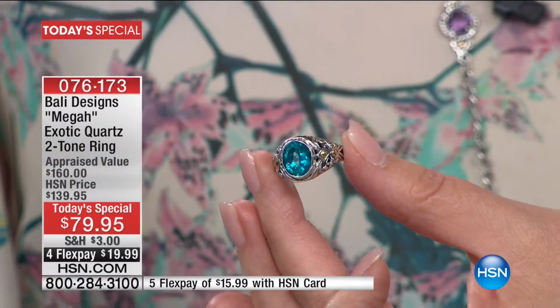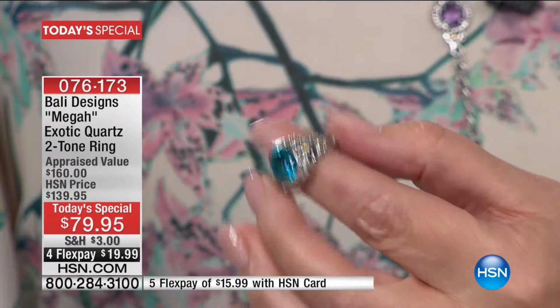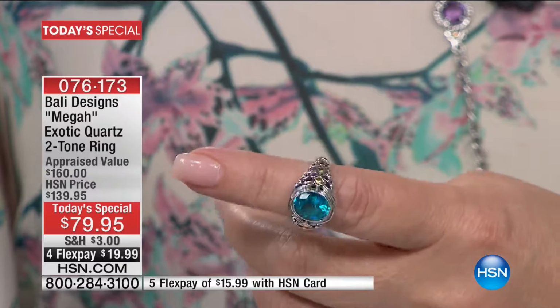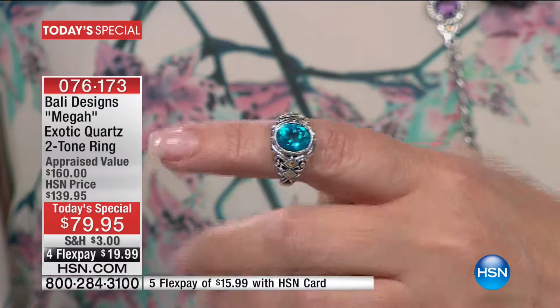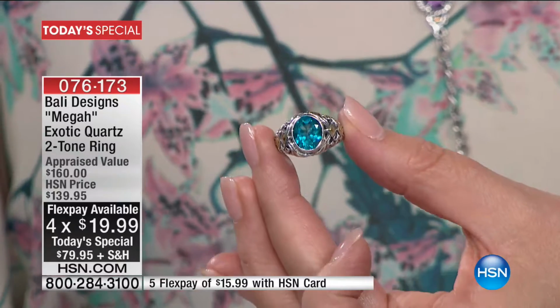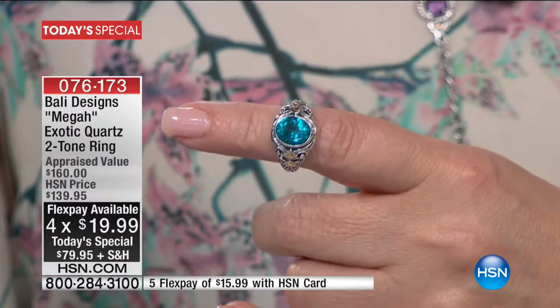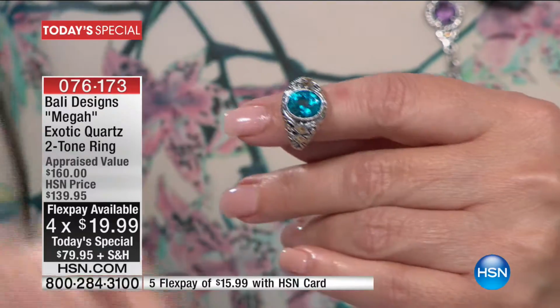I'll find out what's left. Size 7, we are down to the final handful if you want size 7. So pick your favorite. $79.95, $20 on your credit card, and you're wearing this beautiful ring. And remember, it's $16 on your HSN credit card. So that's choice number 1, our stunning Paraiba.